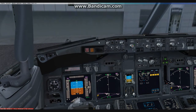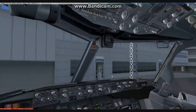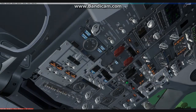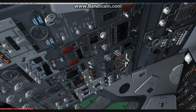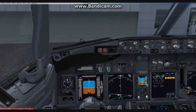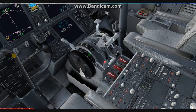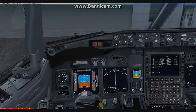Set. Okay, so we're now ready for the checklist. Pre-flight checklist. Oxygen. Tested 100%. Instrument transfer and display switches. Normal, auto. Window heat. On. Pressurization mode selector. Set. Flight instruments. Checked. Parking brake. Set. Engine start levers. Cut off. Pre-flight checklist complete. Okay, so there we have the pre-flight.